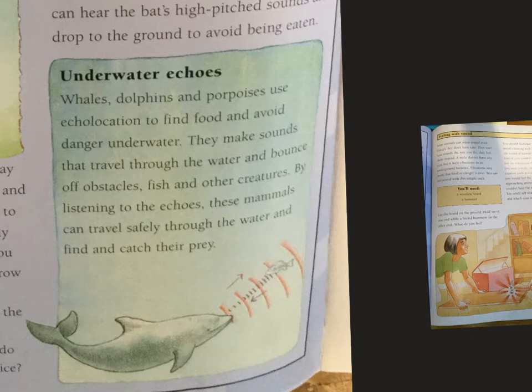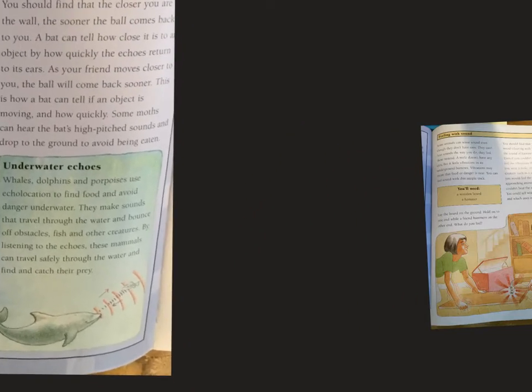Underwater echoes. Whales, dolphins, and porpoises use echolocation to find food and avoid danger underwater. They make sounds that travel through the water and bounce off obstacles, that's things in their way, fish, and other creatures. By listening to the echoes, these mammals can travel safely through the water and find and catch their prey. They are so magical in the way that they can do echolocation. They can even find rings and locate. There's been all kinds of research done about how dolphins and bats can use echolocation and whales. At the end of this video, there's a song about dolphin echolocation that I think you'll enjoy.